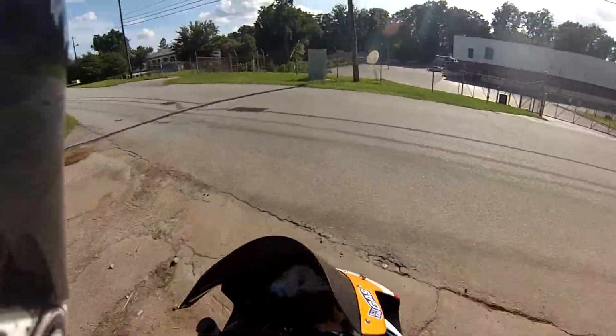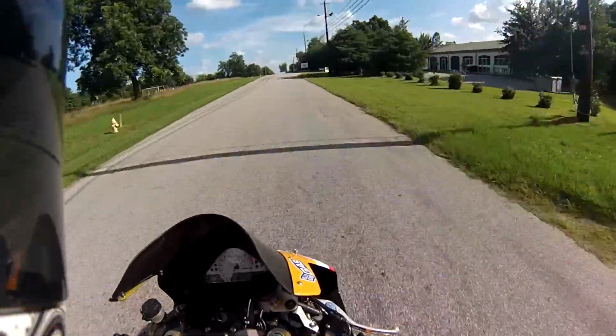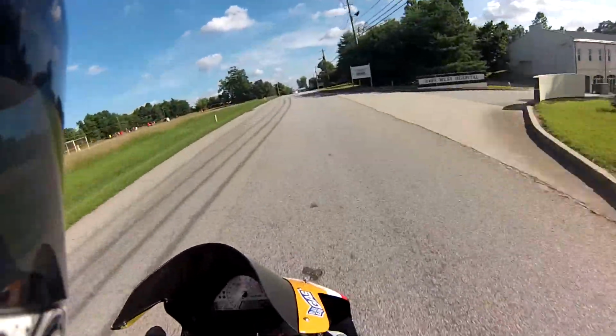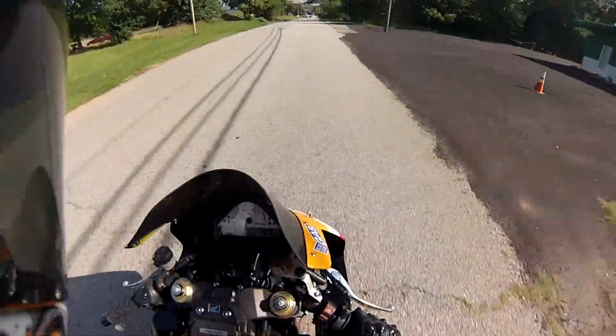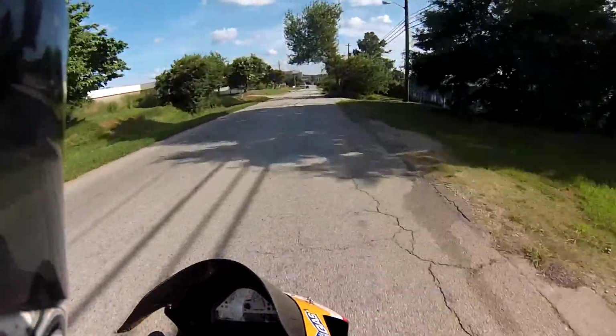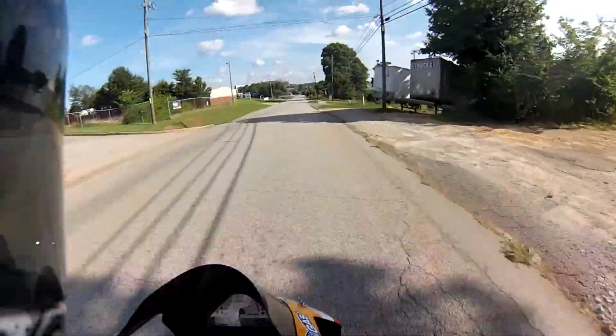So we're gonna see if the engine works. Yeah, let's try it out. It feels okay at about 8,000. I can't really do much here though because it's about a 25 speed limit, I believe. So I'm gonna go up here and ride it around a little bit.